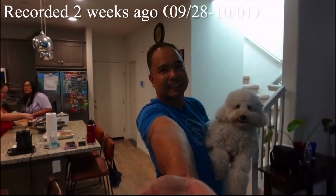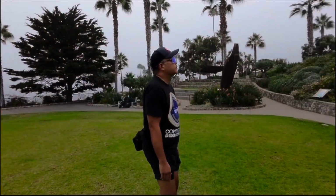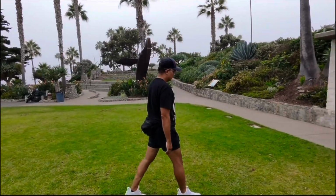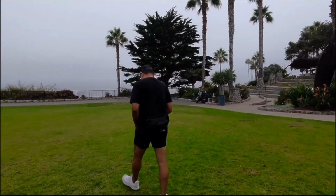Oh yes, the DJI Neo is here. Got shipped to the house about a week ago now. So I put it to work after unboxing. I took it to the beach and checked out all the modes. It was pretty foggy and overcast, as you can see.